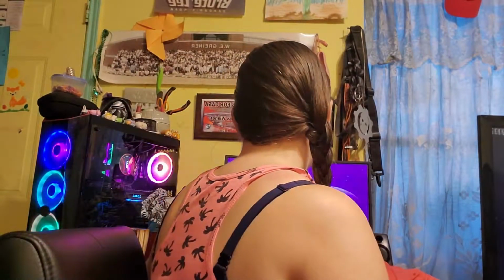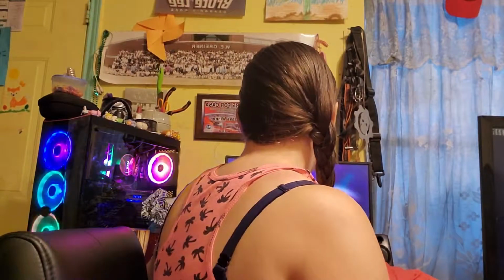Hold on, I gotta open the computer again, because it has the picture of the cake, and so I'm about to show you guys. So I'm doing a fake cake, and then I'm having 84 cupcakes to hand out to everybody.